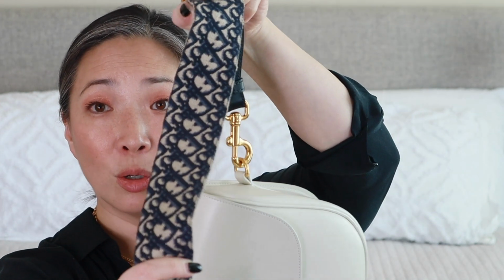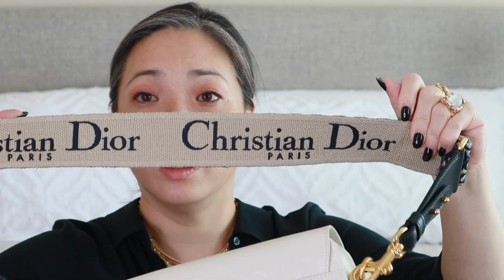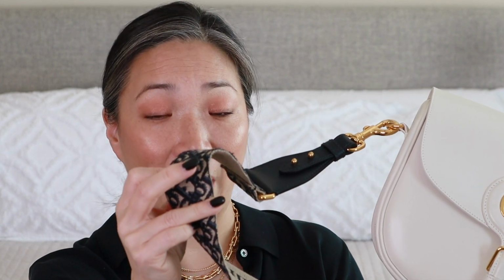Oh, did I show you also? So this is the oblique strap, and then on the flip side, or the inside of the strap, is the Christian Dior name. I'm trying to think, if I had to do it all over again, would I purchase this bag? I think I would get the medium size in the oblique fabric, because then I don't feel like I'd have to be quite as precious with it because of this polished calfskin.